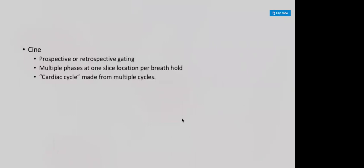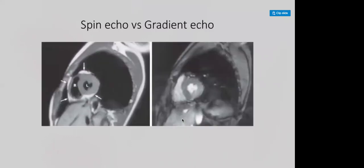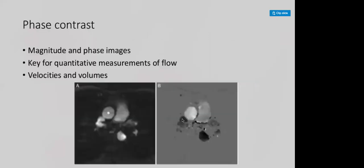And we can do the prospective, retrospective gating as well, about which we talked. And of course, a cardiac cycle is made from multiple cycles. So that's something really good. So for example, this is how it typically looks like, a spin echo versus the gradient echo.